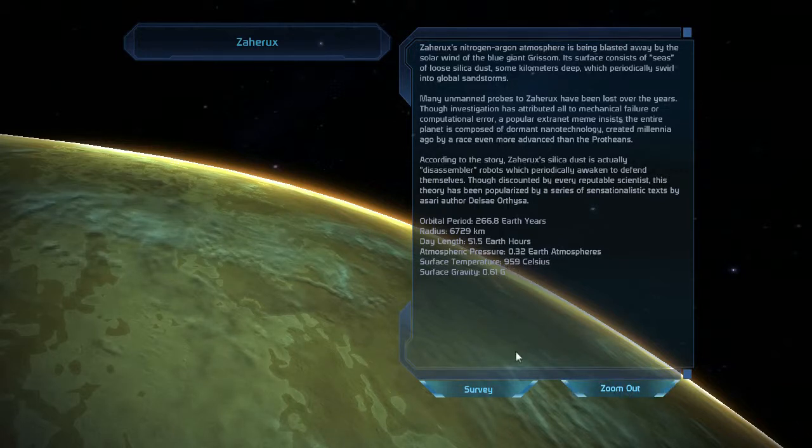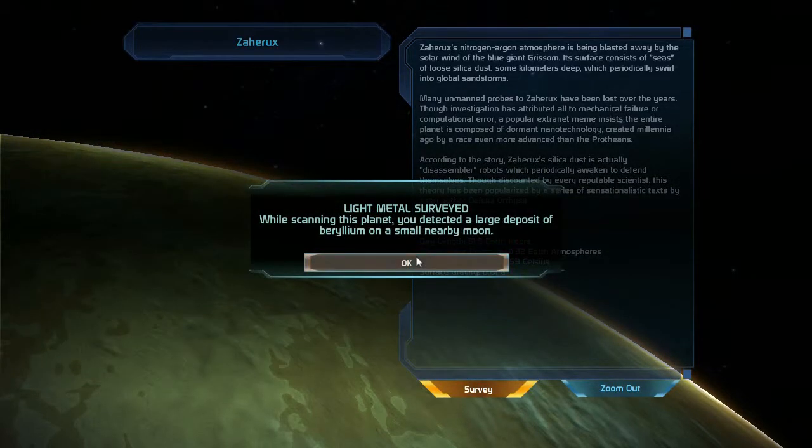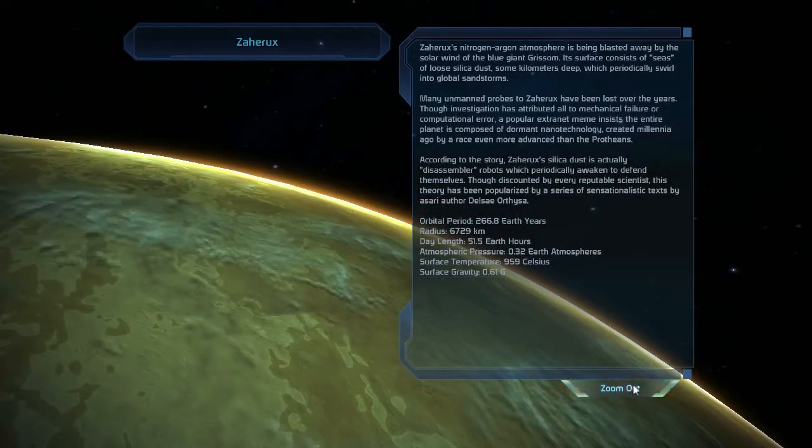Yeah, pretty hot here. And we found a large deposit of beryllium on a nearby moon.